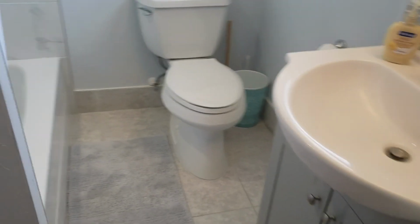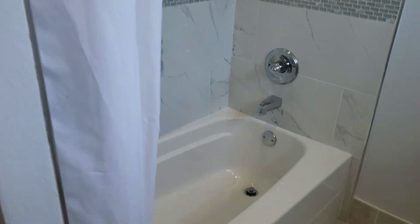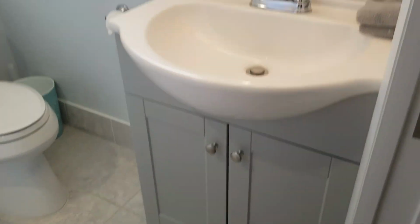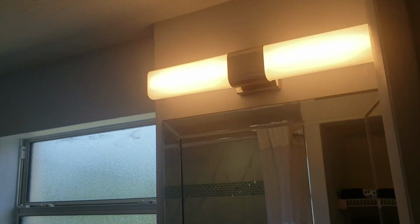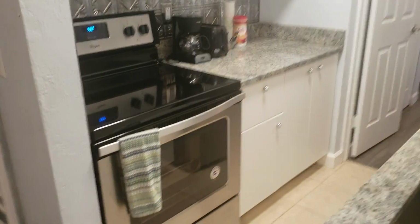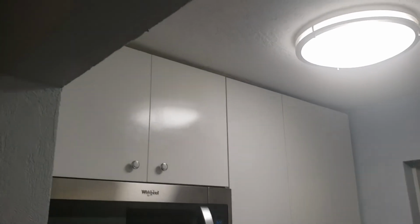This is unit D. Again, all the walls, new walls, new plaster. New tile. New tub. Toilet. Fixtures. This one has the granite countertops, cabinets to the ceiling.